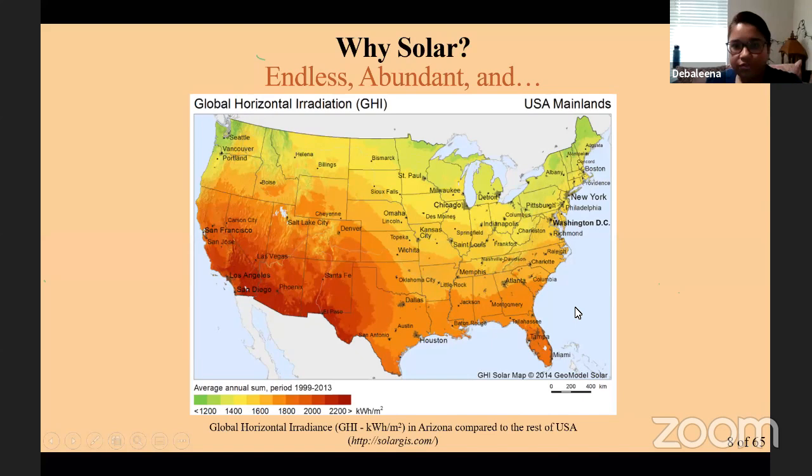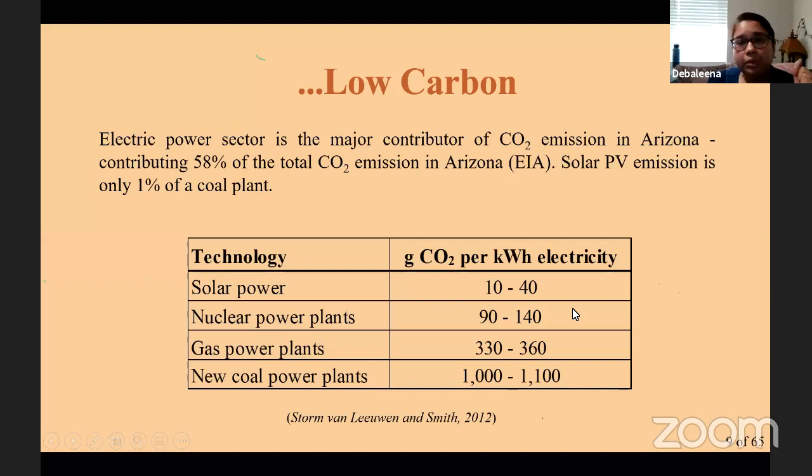First of all, it has a lot of potential. And second, solar power is low carbon. Most of the contribution of CO2 emissions comes from the electric power sector, and solar PV emits just 1% of the total carbon emissions generated from a coal plant. As you can see here, solar power generates nearly 1/100th of what any new coal power plant generates. So it is much more low carbon.